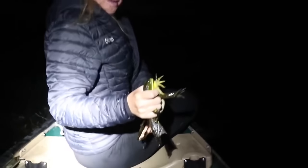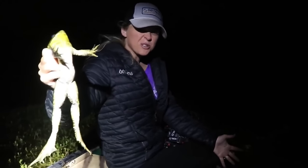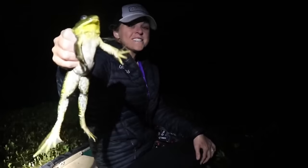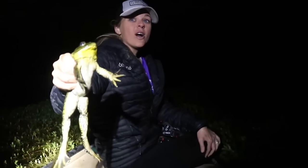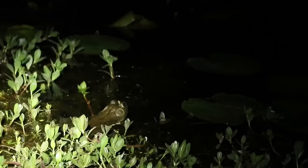That's a big one. Woo! Got him! That's what I'm talking about. That is a really nice one. All right, this is an awesome one to end our frog catching adventure for the night. The wind is really starting to pick up. There's a storm that's about to come through, so we gotta get out of here, but we got a bunch of frogs. Yeah, we barely put a dent in them. There's still a ton of frogs out here, so we're just gonna let them get back to doing what they're doing. We're gonna leave them alone, and we're gonna get back to the house.